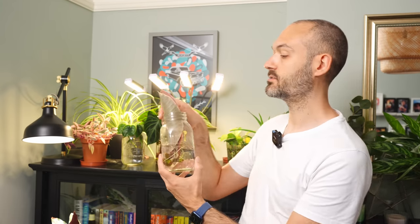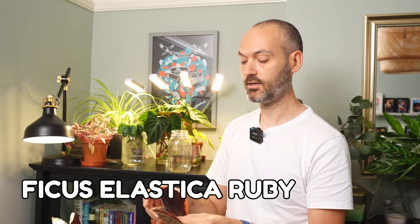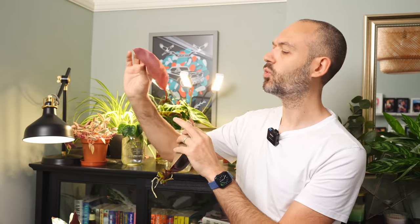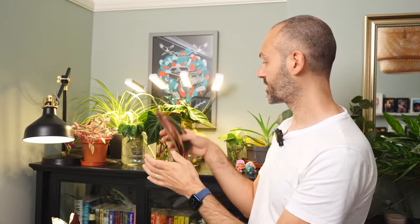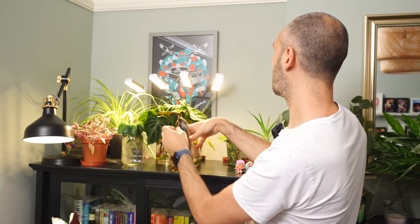More propagation. This is of my Tineke ruby, Ficus elastica Tineke ruby. So that one is a bit strange because it's not got any roots, but it's got a new stem growing. So it's not really normal for a stem to grow before the roots. Normally what you'd expect is something like that, for new roots to develop and then a new stem piece to come after. So I'm not sure what's happened there. And that one's not really got any roots at all. So for some reason, they're taking a long time to develop roots. If that was in a perlite prop box, then I reckon that would be already ready to be planted up, but not so.